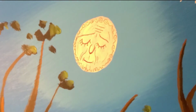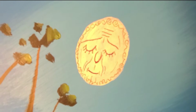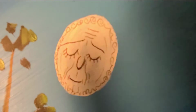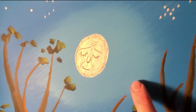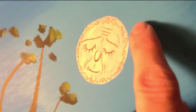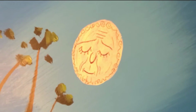The moon has so much character. Again, a sleeping face. I often do that with the moons in my paintings. Just a nice outline. Got the light around it indicating that it's bright. A bright moon with this light. And a nice design around the moon itself. Really like that. It really adds a lot to the painting. It's pleasant.